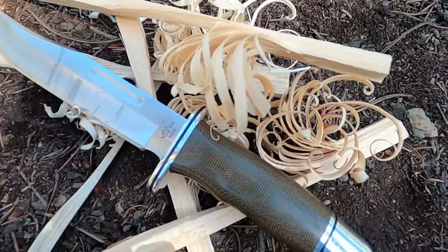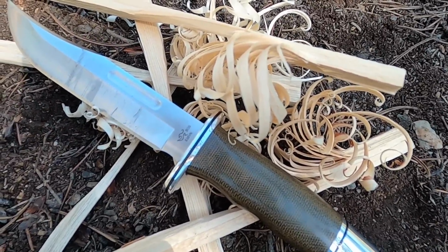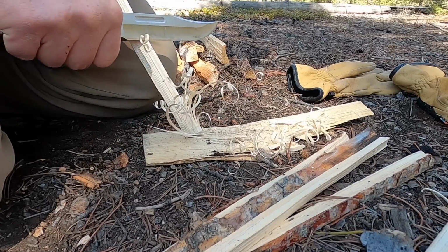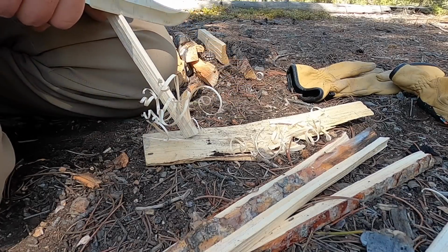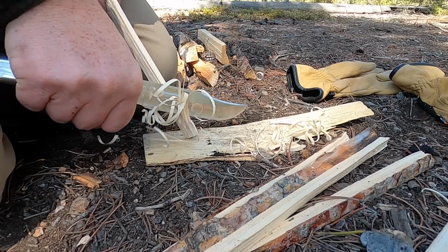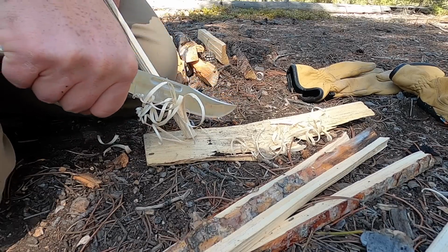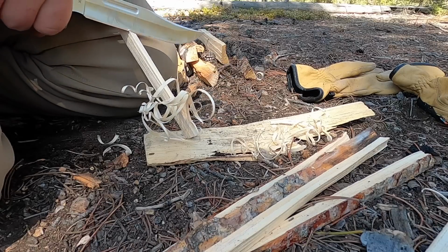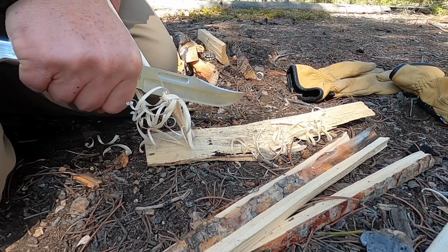And then the S35VN is an outstanding steel that's going to hold its edge much longer. It's more rust resistant and really works well in comparison to the 420, though. For the 50 bucks, maybe 60 now, that you'll pay over the 119 regularly with the 420, it's no slouch. But this one at about 190 has just an excellent feel to it.